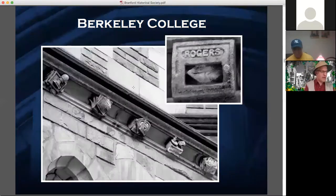This is the former location of Yale's post office, called Yale Station. So Berkeley has a cornice theme with objects used in the mail. Going from the lower right, you have envelopes, sealing wax, stamps, postcards, a postal cancellation stamp, and in the upper right, a post box. A close look at the post box reveals its owner's name to be Rogers.